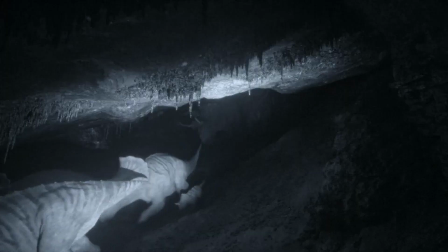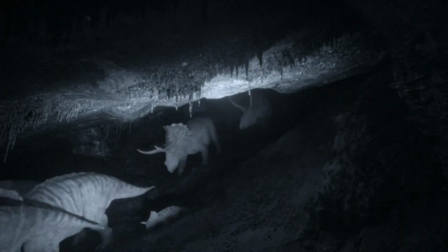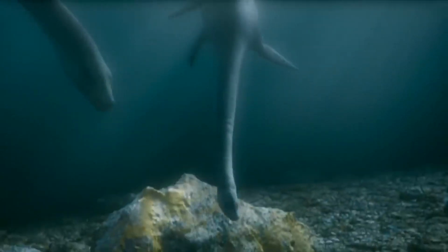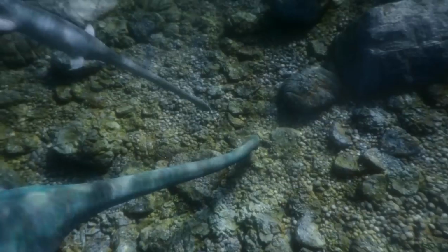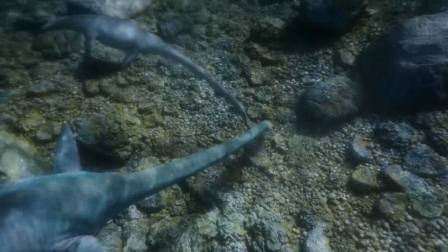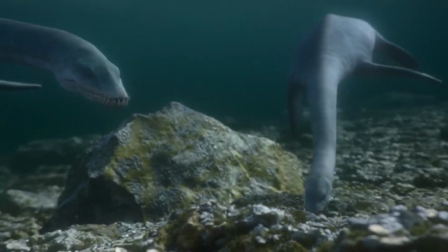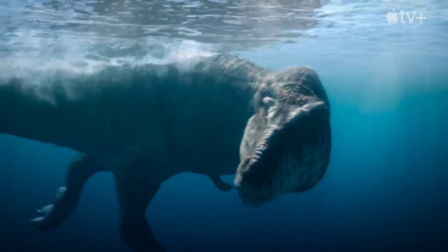Also, aside from the insane photorealism, the dinosaurs themselves look great in general. The designs are really good and probably the most accurate I've seen in any documentary. I think I can say without a doubt that Prehistoric Planet is a visual masterpiece, and I doubt you can make much of an argument to suggest otherwise.